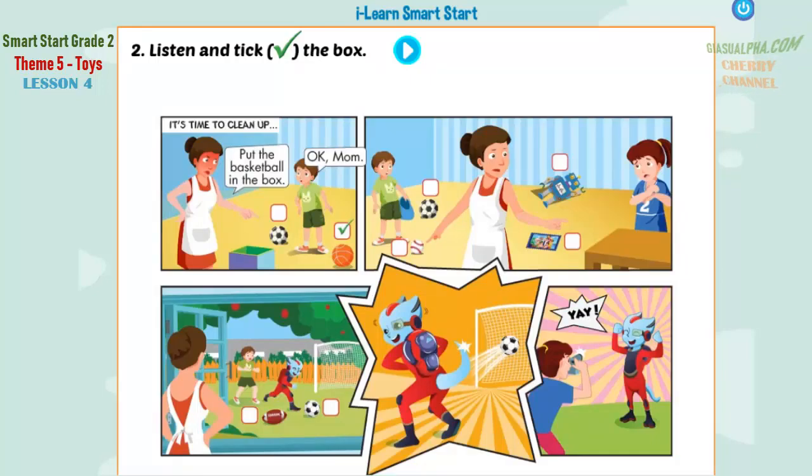B. 2. Listen and tick the box. Look at the pictures. Listen. There is one example. Oh, Tom, put the basketball in the box. Okay, Mom. Can you see the tick? This is an example. Now listen and tick the box.